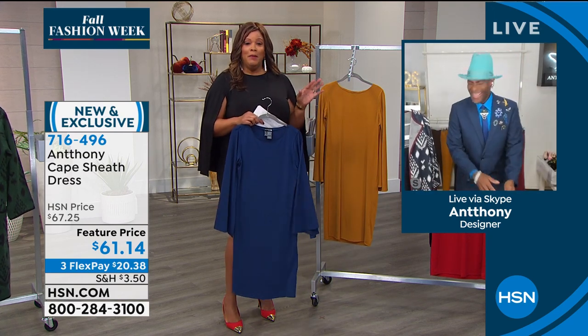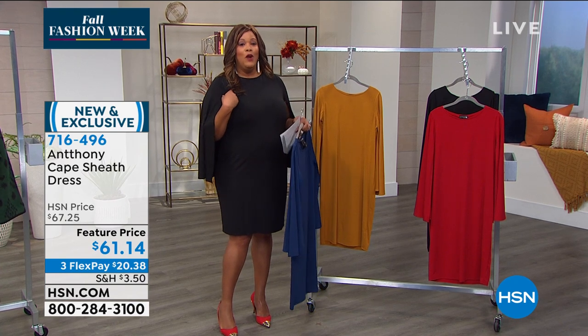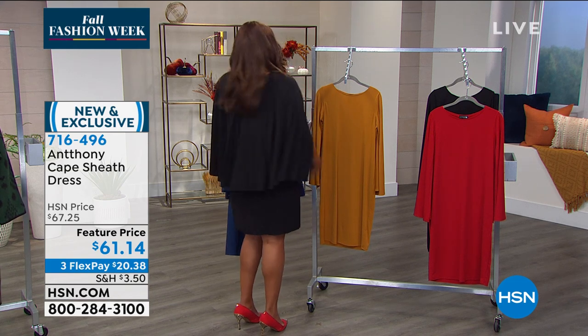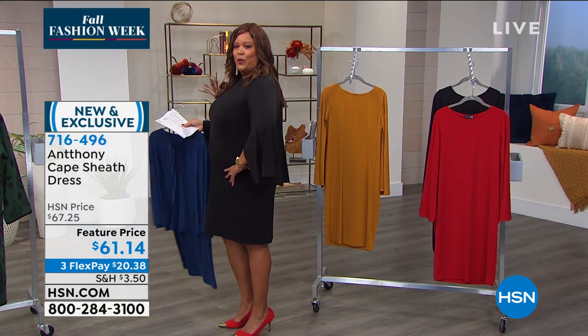Okay, you guys have been commenting on this dress that I'm wearing, and thank you so much. The only reason I look so beautiful is because Anthony made it. I want you to know I ordered this personally, you guys. I just want to turn around, and I want you to see how beautiful this is. I mean, it's so pretty.